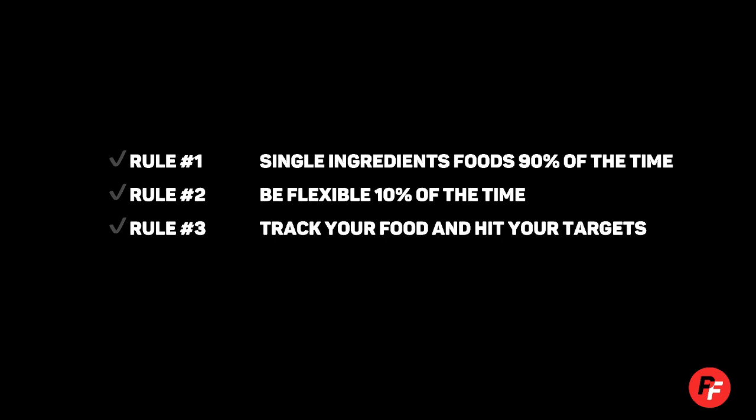So, like I said, there are 3 nutrition rules. Rule number 1, 90% of the time, make your meals a variety of single ingredient foods. Rule number 2, be flexible 10% of the time. And rule number 3, track your food intake and hit your calories and macro targets every single day.